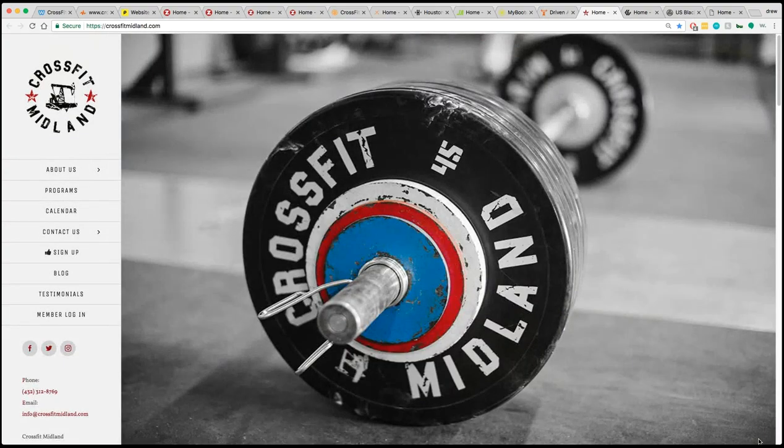So you see how long that homepage is. There's a lot of info, but there's a lot of opportunities to get people across the finish line, giving you their information.